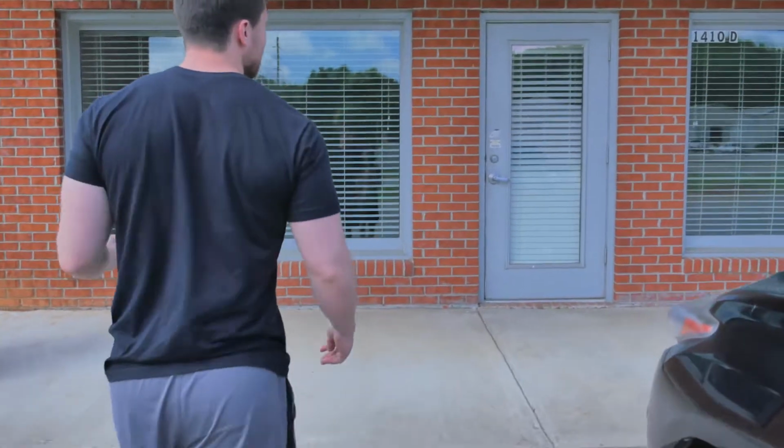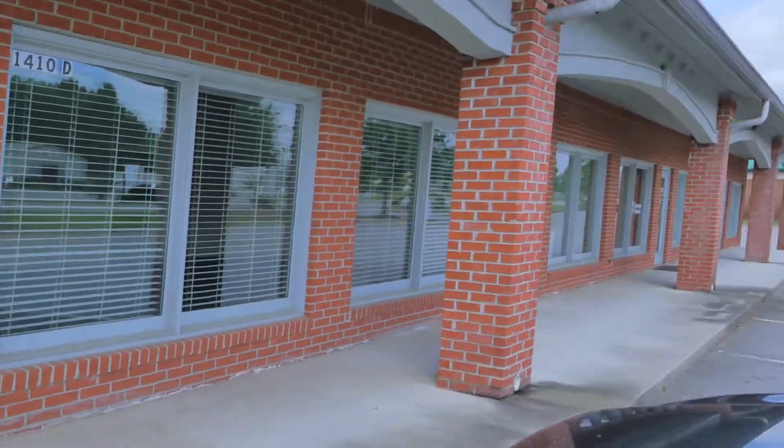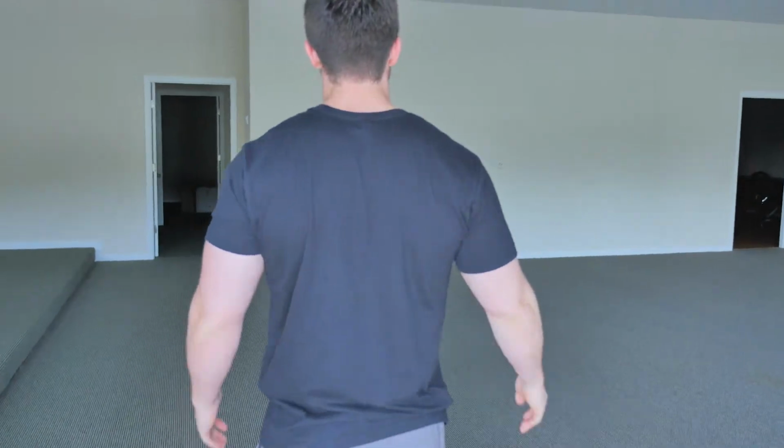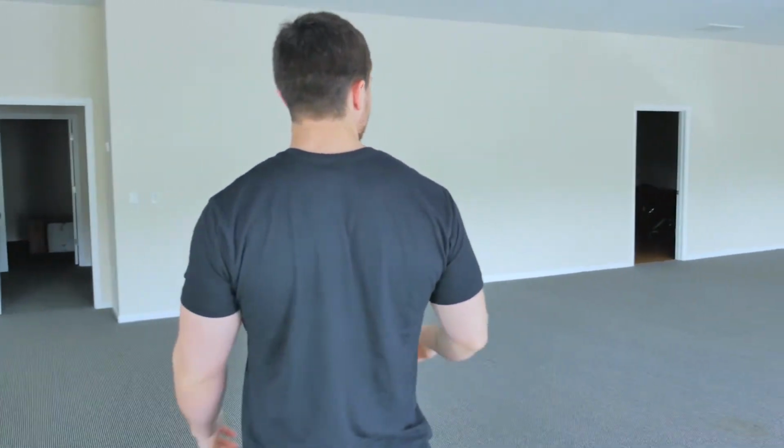So we are going into our original location down here, 1410. We're down at 1260 now. And according to my landlord, they've done some remodeling since we were in here. So it's a slightly different shape, but you guys can get an idea of the size of our original space.